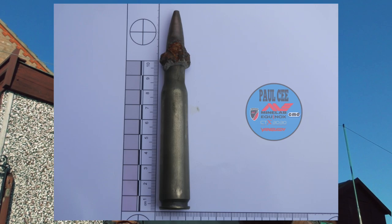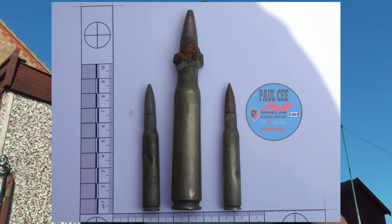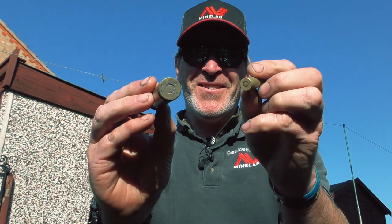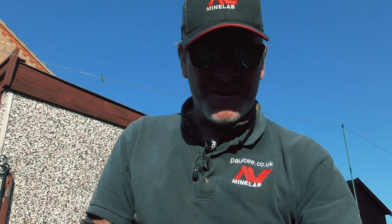That is one corking thing. And then this bad boy. Look at that. That is an absolute monster. You compare it to a 303. Still alive. Let's not get caught with that in my pocket. I'll take that to the police station.